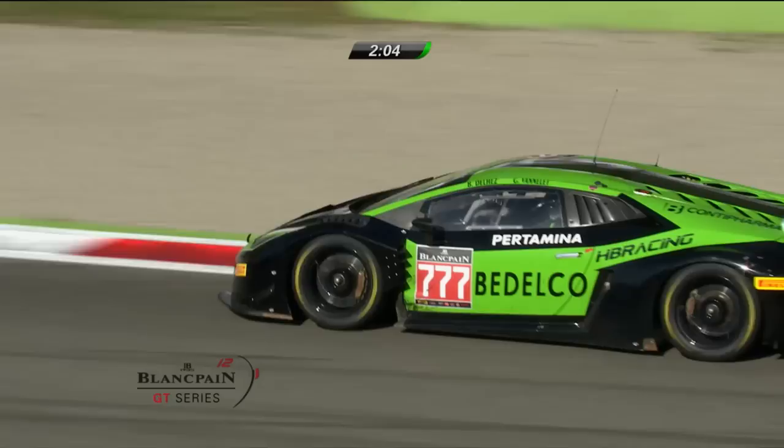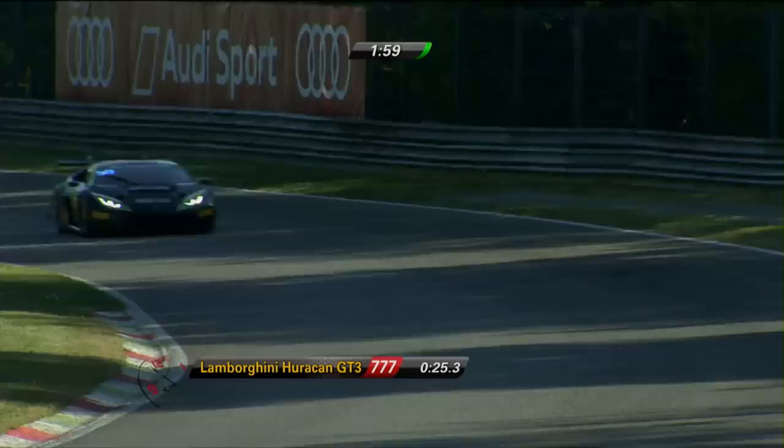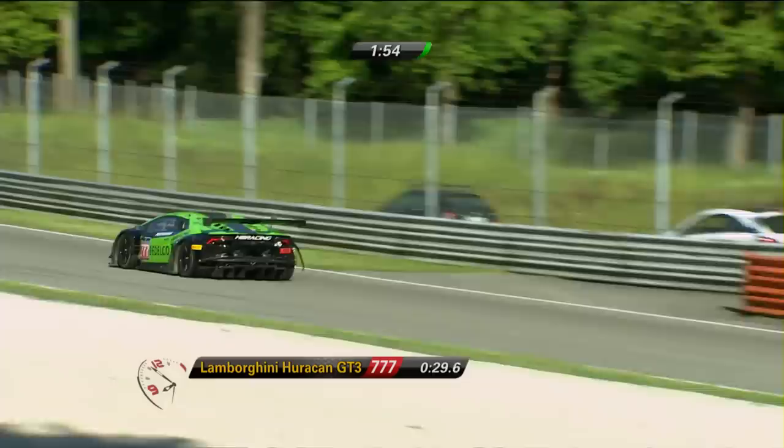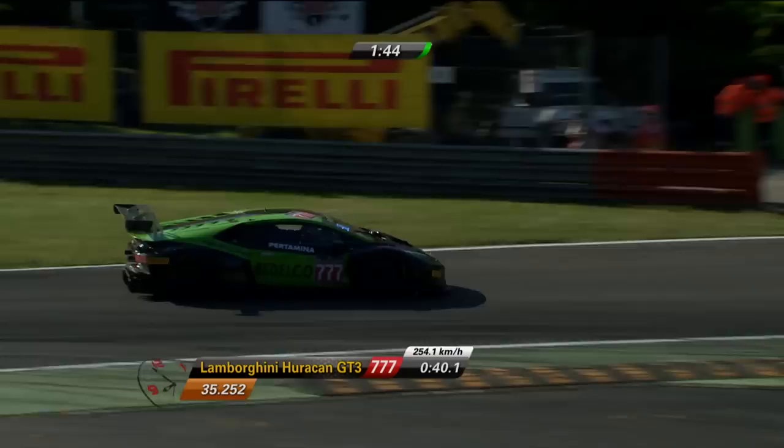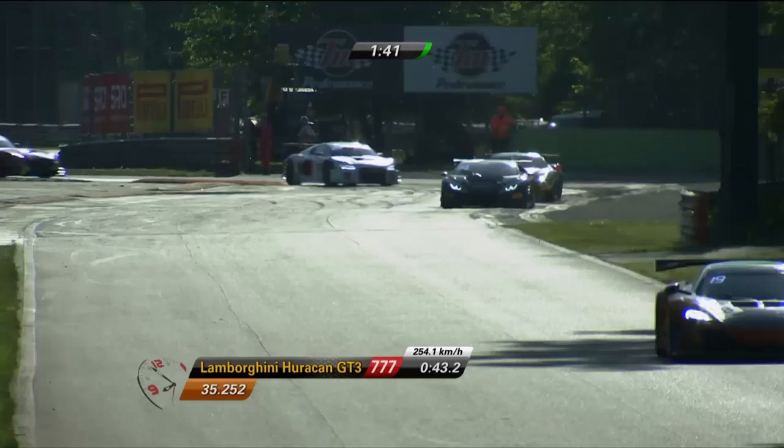Number 7 is the Team HB Racing Bernard Delhaize, Gilles Vanillet Lamborghini. Lidegaard has further improved, up to 19th now. Again, that most likely would indicate there's something slightly fresher, something hanging off that Ferrari as it comes down. There's a Lamborghini, beg your pardon. Some of the trim, like the wheel arch extensions, has become detached. That's the Delhaize and Vanillet car, isn't it?